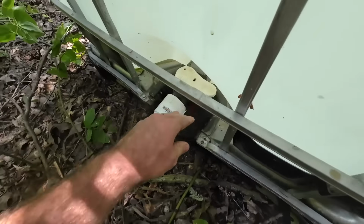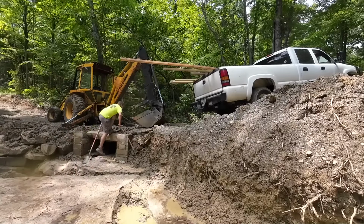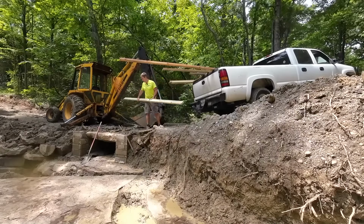I'm not gonna have a whole lot of pressure, but we got a bunch of random lumber left over from the YouTube yacht build. We're just gonna piece some stuff together to try to make these forms on the back.